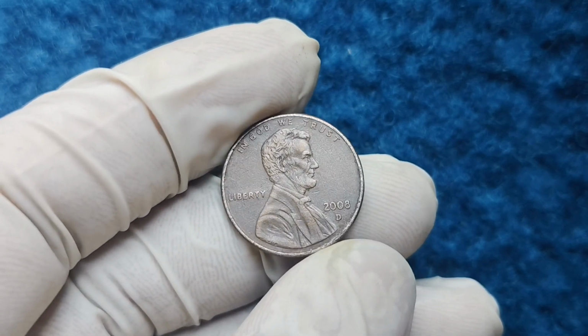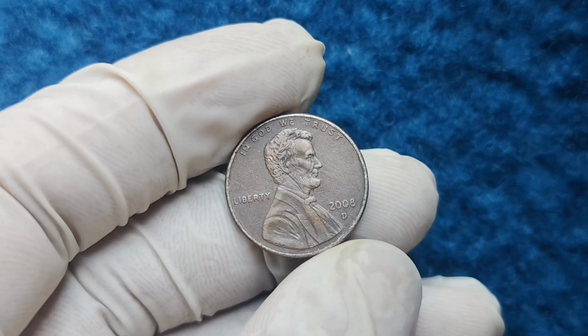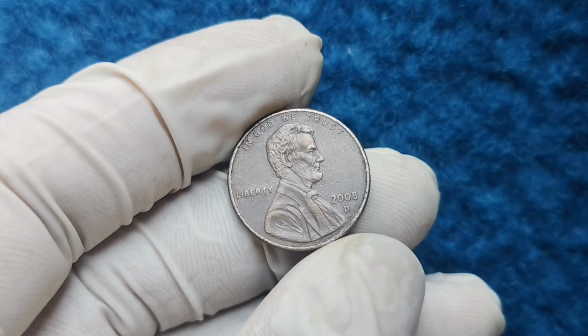The story behind the 2008 Lincoln penny. Alright, let's take a little trip back to 2008.